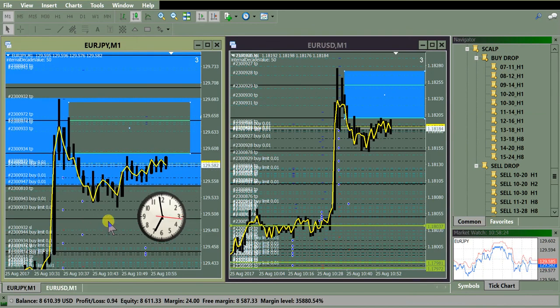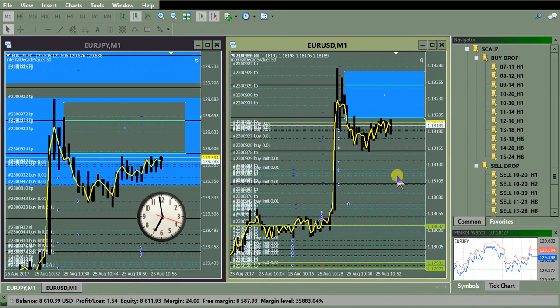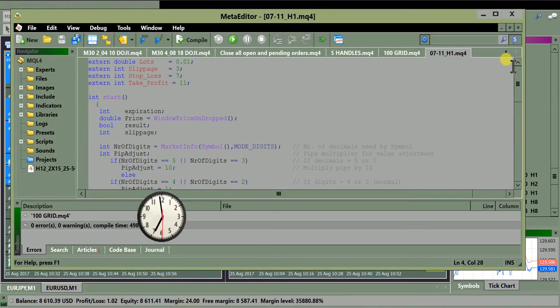Just going to sync the 5-pip grid up there. Now you would know, oh, I can put a 5-pip stop. I can buy at the 5-yard line with a 5-pip stop for the next hour, for the next half hour, next 15 minutes. And I hope everyone knows how to edit these.